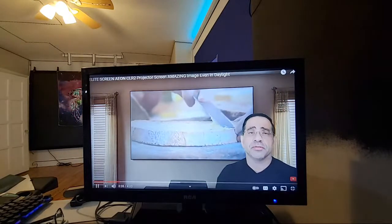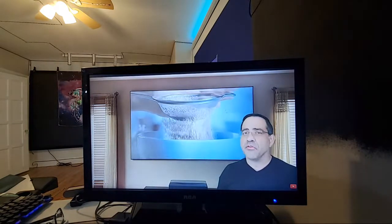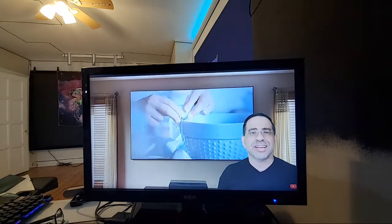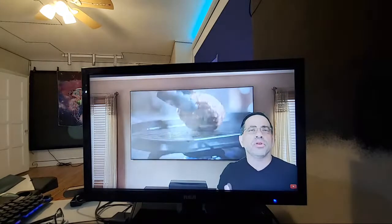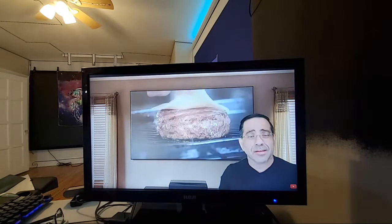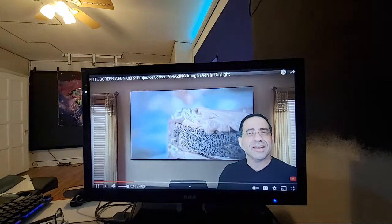The CLR2 series of screens, and the CLR stands for ceiling light projection. The cool thing about this screen is that it really solves, at a very affordable price, the biggest challenge that anyone who wants to set up either a home theater, or let's say you'd like to have a home theater-like experience in your living room, has, and that is dealing with light. So the CLR basically stands for ceiling light projecting.